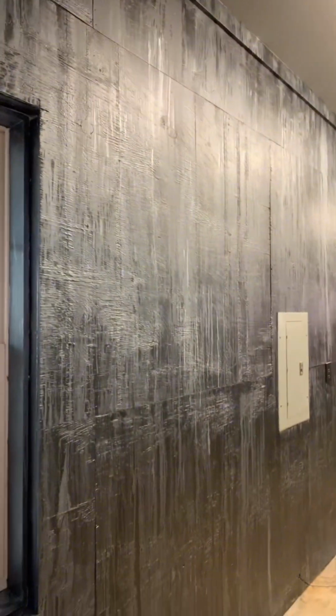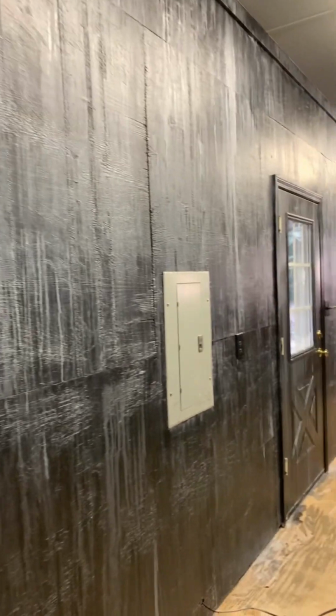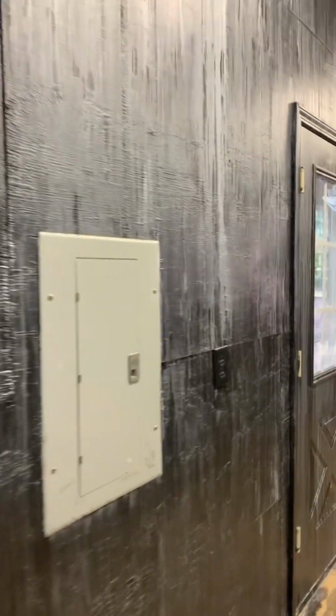We were going for a very rustic kind of feel on top of these wood planks. Are these called wood planks? I don't know. So again, we were going for a very rustic look.